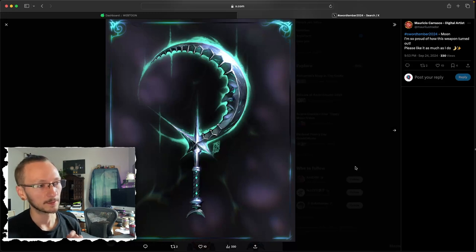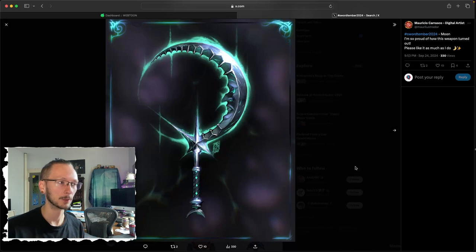I love the face of the moon on the inside. I love the color choice with the dark, almost black color of the metal and the kind of bluish green glow to it. I love that color, that teal kind of color.